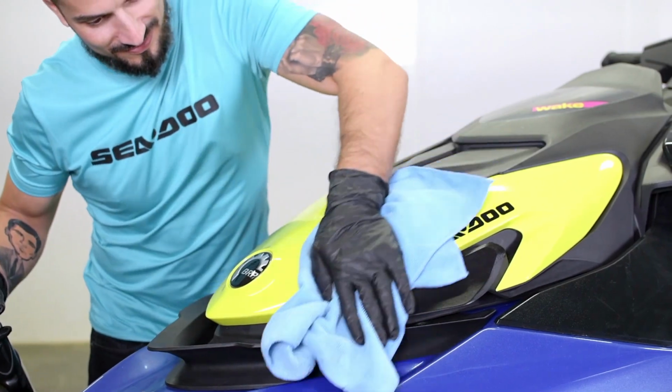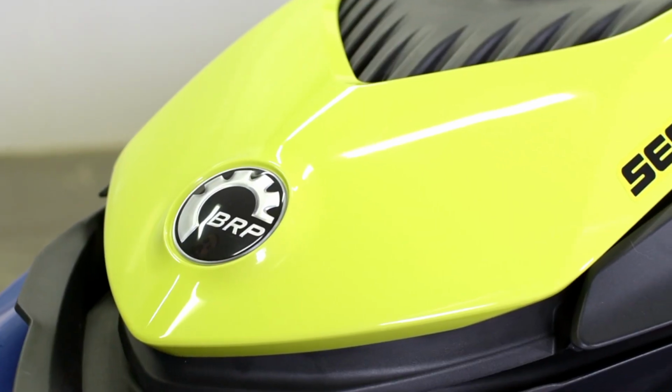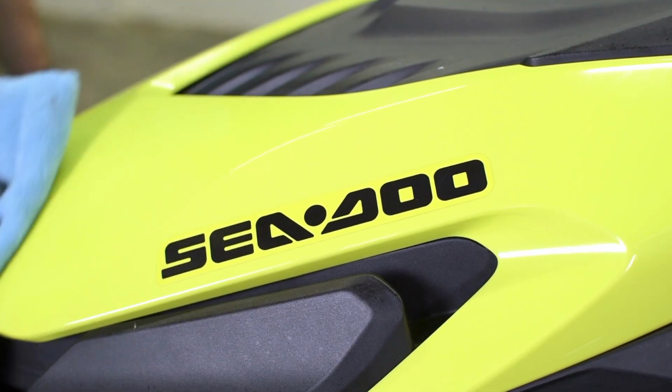To apply, start by making sure the surface is clean, then give it a shake. Using a dry wax applicator, apply a thin layer over the gel coat and allow about a minute to dry. Then, wipe clean with a dry microfiber cloth.